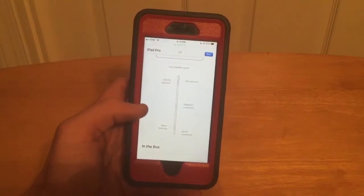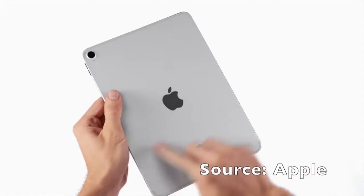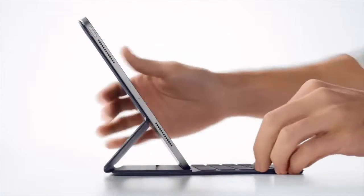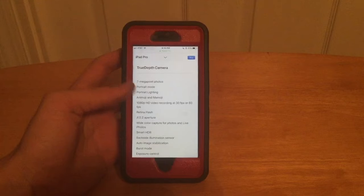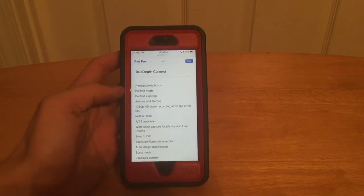As usual, it has all the normal buttons, and it has 4 speakers and 5 microphones. That's a lot of microphones. But finally, Apple has caught up to the rest of the gang with implementing USB-C to the new iPad. As far as the camera on it, that's another big upgrade. We actually get that portrait mode and the portrait lighting from the iPhone XR with the single lens camera, so that's pretty awesome as well.